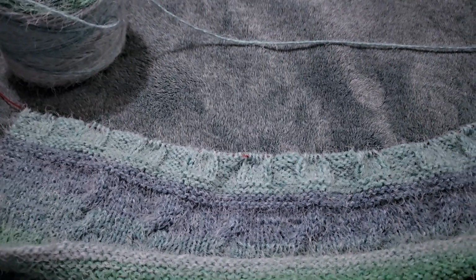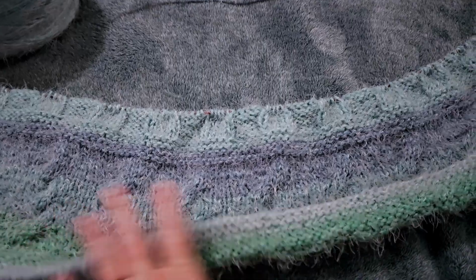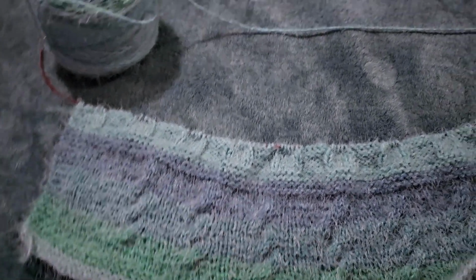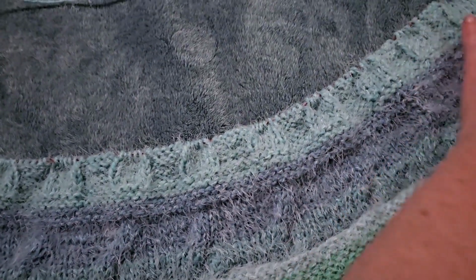Good morning. It is now Tuesday, June 18th, I think. Yesterday I spent the day gardening, so I didn't really knit on anything or really do much of anything else. But this morning I started working on the baby blanket that I'm making for a friend.